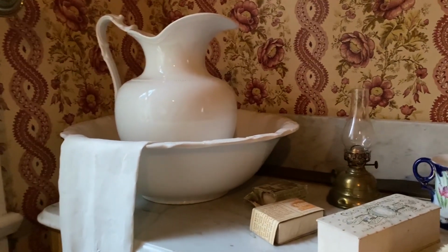Well, let's say you get up, you want to brush your hair, you need to brush your teeth. You don't have a sink. You don't even have an indoor bathroom. That's where your washing table comes in. You have a wash basin, and that means you need water.